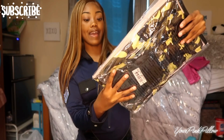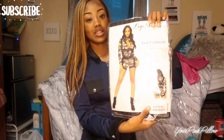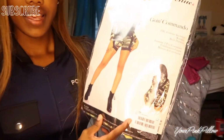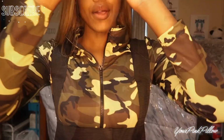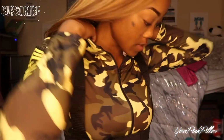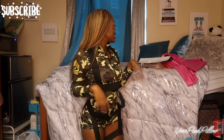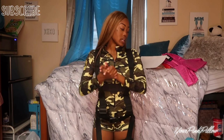Next costume I have is the Going Commando two-piece costume set. Super cute. Let's try it on. Okay, guys, so here is the next costume. I'm gonna fix the neckline for you. Is it supposed to be bent? Oh, no, it's worn like this. Okay, so let me back up for you. Here's the next costume. This is the Going Commando two-piece costume.